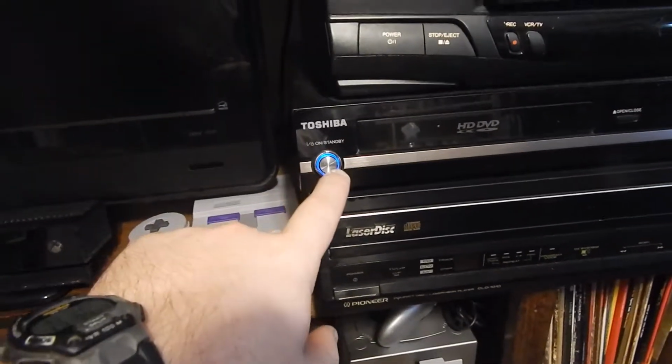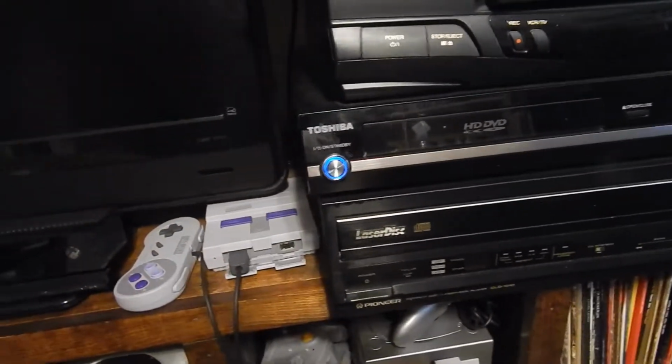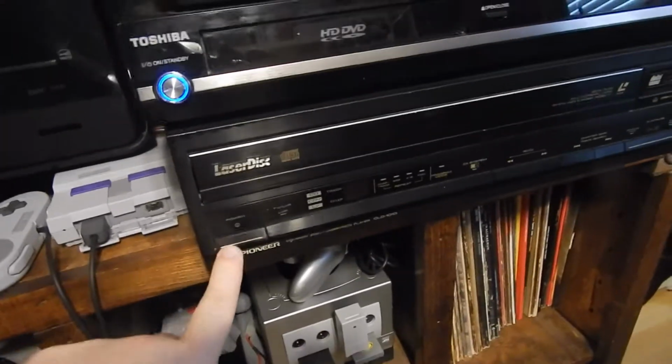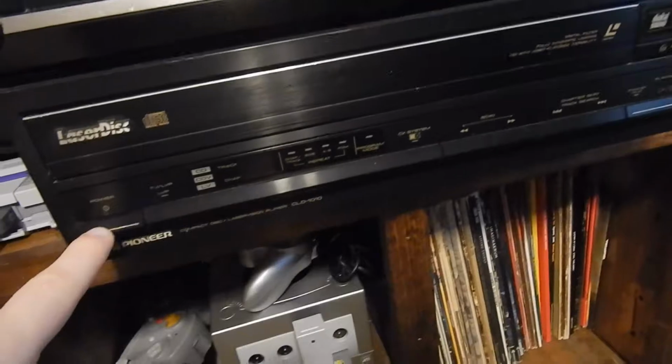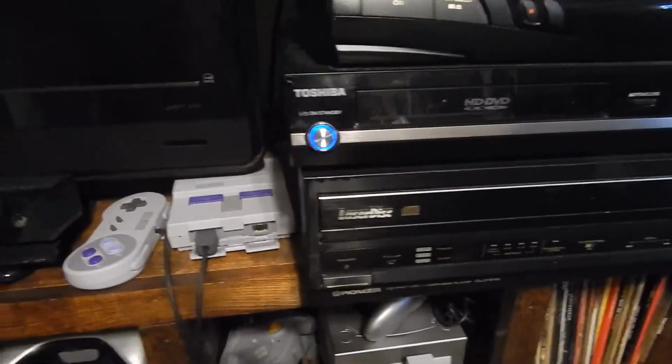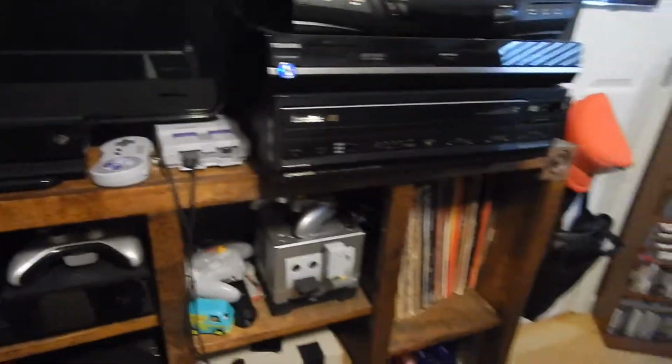Oh, that's right. Now I'll get to that in a minute. HD DVD player. Oops. That's taking a minute for it to go off. Laserdisc player, which again. Oh, okay. I might as well. Whatever. I might as well describe this.